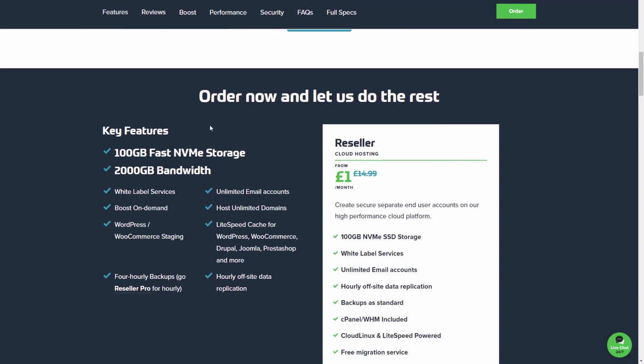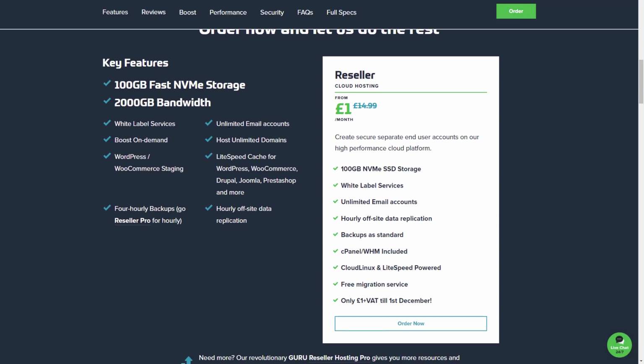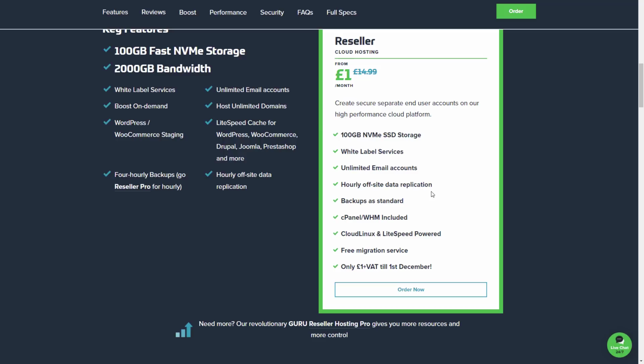So the features are, you get 100 gig of storage and 2,000 gig, or 2 terabytes, of bandwidth. And this one you get email with the package. And you get 4 hourly backups. If you go for Pro, you get the hourly backups as with the other package, and hourly offsite data replication. So they actually changed the pricing a little bit. They now have a cheaper package, which is £14.99 a month.